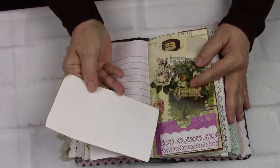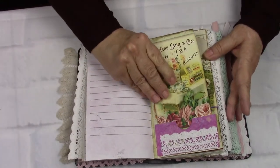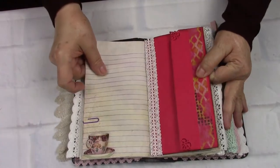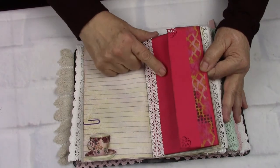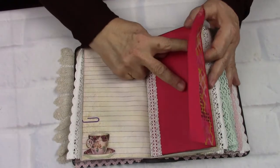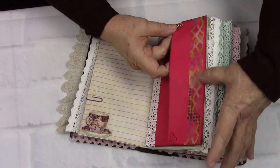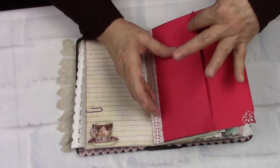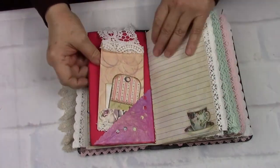A large tag for writing. Some more lace. And then you have the full-size envelope that's this beautiful, rosy pink with lace, and stamped corners, punched out corners on the envelope, and a big washi tape. And this has punched corners on the inside and all edged in the vintage photo.